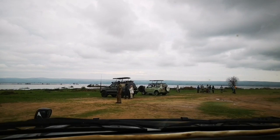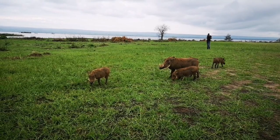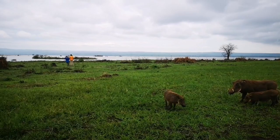Alright, it's time for a quick break, stretch some legs, snack a bit, before we head back on the road. With a view of Lake Albert in the background, a family of warthogs came to say hello while I was on a break.